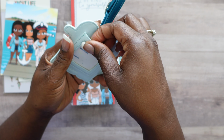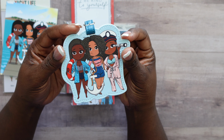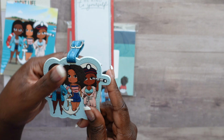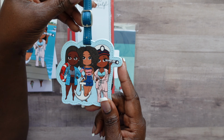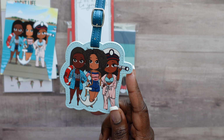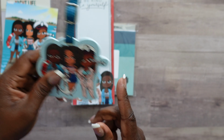Really cute. I'm so loving this. Yes, I'm definitely going to add this to my luggage ASAP. Now this is making me want to plan a vacation already. So this is the mystery item because that was not listed on the what's inside item. So I'm assuming this is the mystery item, but super cute.